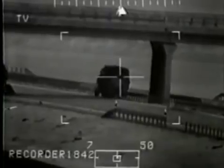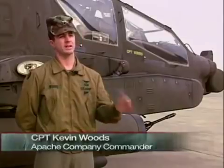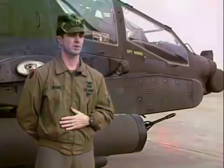The Hellfire missile, I get ranges out in excess of 8 kilometers if I need it. Just like with any kind of battlefield system, I want to use the weapon that keeps me as far away from the bad guy as possible. And if I can hit him at 8 kilometers with my Hellfire, I can stop at 8 kilometers. He can't even see me at 8 kilometers.